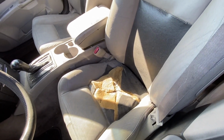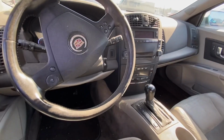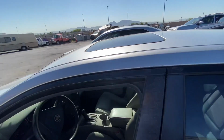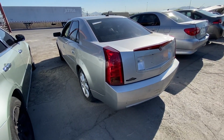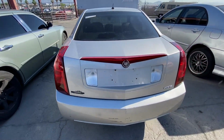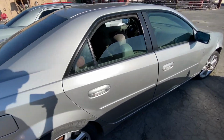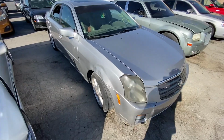It does have some leather interior. That's all we can pretty much say about that. I mean, definitely looks dirty. Gonna need a detail and all that good stuff. This seat looks like a dog got a hold of it. Does have the sunroof. Looks like this might be a BB gun or a pellet gun or something like that. But other than that, it's a Cadillac CTS. If you like it, I love it, man. What y'all think about the Caddy though? Let me know in the comments below.